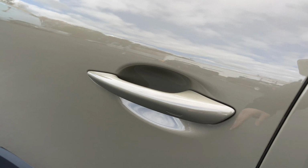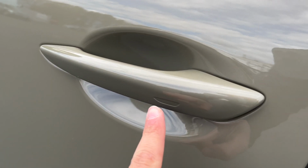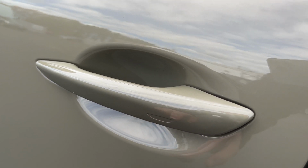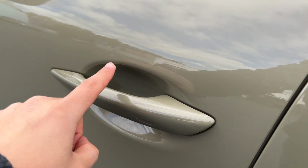Here is the door handle. The door handle has a nice look to it. It is nice and thin. There is a sensor right here. So this right here is a sensor to lock this SUV. And to unlock the SUV, just go ahead and put your hand behind it, and this will unlock the SUV.